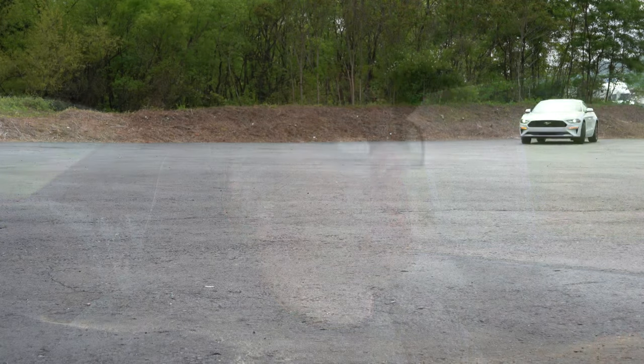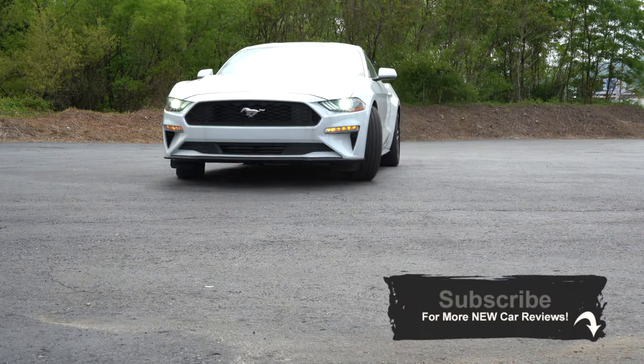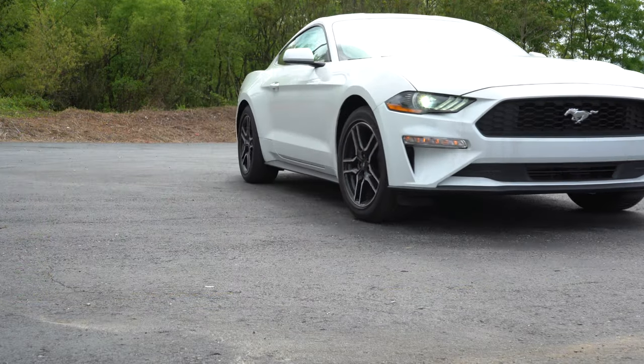And so I'm in this one today, not just because I own a 2019 Ford Mustang, but because there are actually several changes for the 2020 Mustang EcoBoost. And of course, I will be going over all of them along with everything else about this beast. So what do you say? Let's just go ahead and jump right into it.